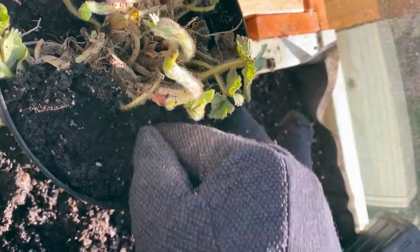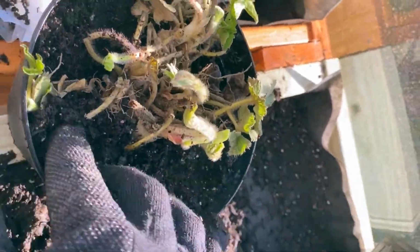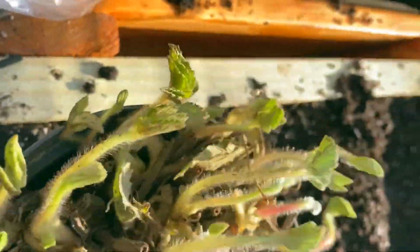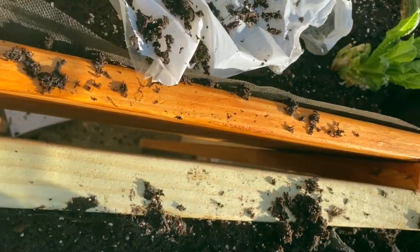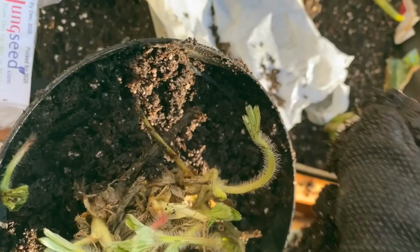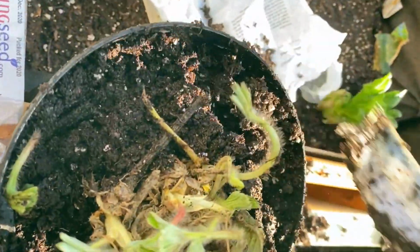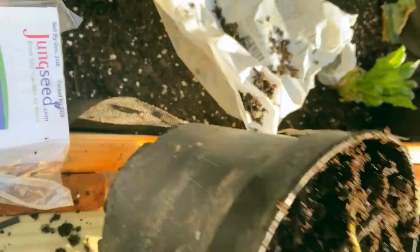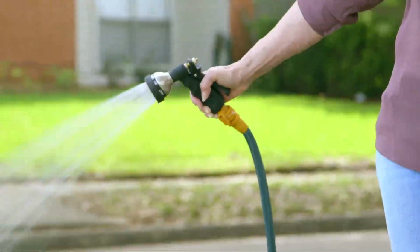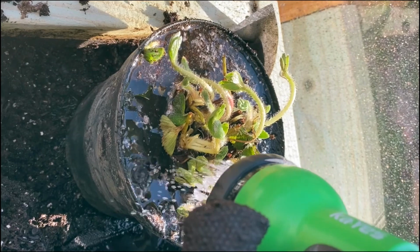I have a filter on my garden hose. Filters out a lot of the calcium deposits that we have here in New York, which is a problem. Okay, we're going to go to our second one here. Put that down and repeat the same steps. Okay, we're going to set this aside. Add some water in these.